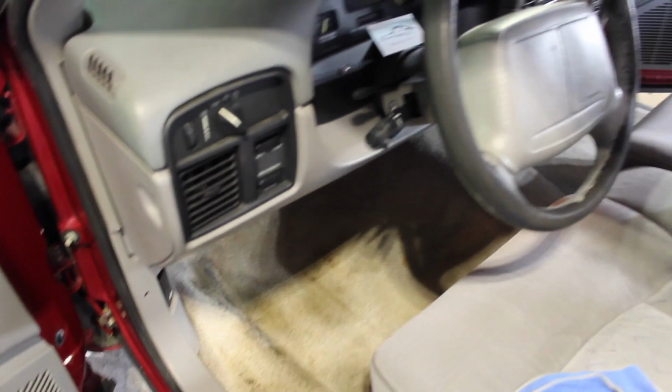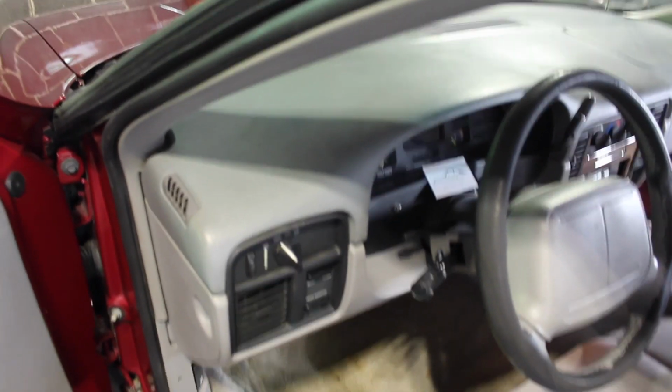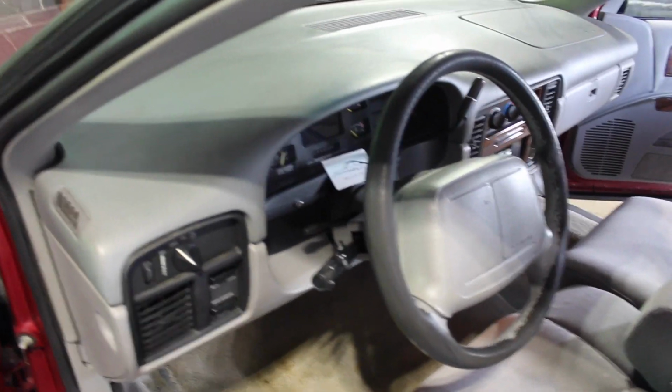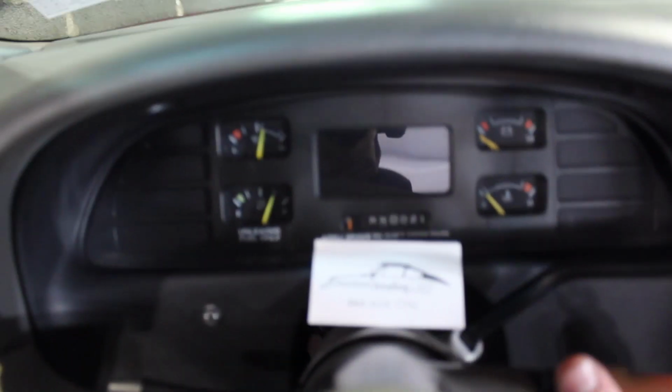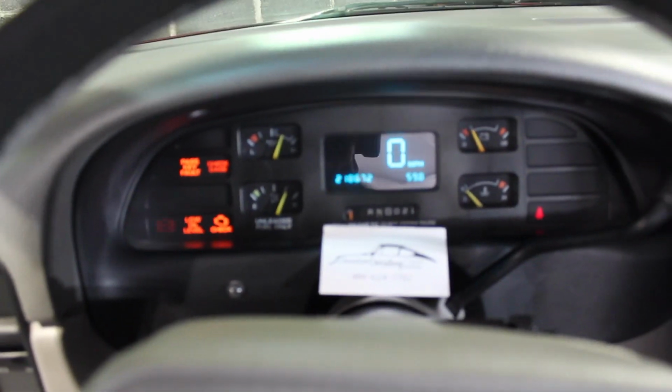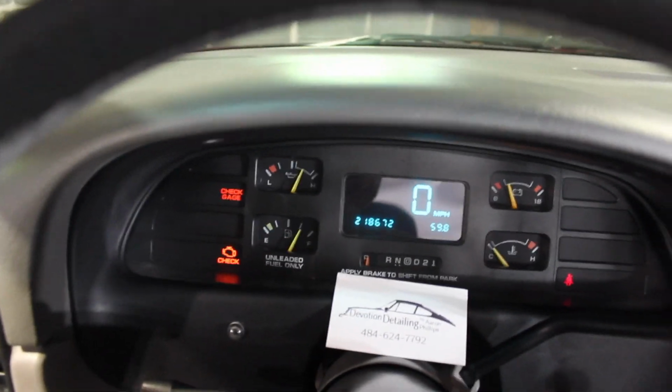It's got 200 and something thousand miles. Let's pop the key in here and I'll show you. Fire it up too, let you guys hear what it sounds like. It's got the LT1 motor in it, obviously, the Corvette V8. These things were notorious for getting those motors. And this, being a 95, it's the last year they made the Caprice, has this digital gauge cluster. And it also has 218,000 miles. And fires right up.